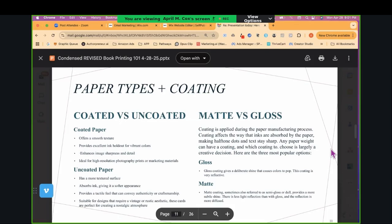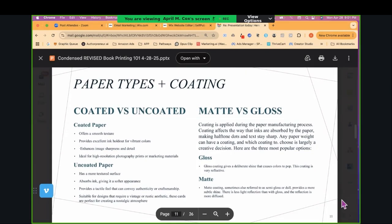So the other is paper types and coating. This is where a big debate and misunderstanding happens. How the color vibrancy comes out printed will depend on what paper is being used. Uncoated paper means no sheen, nothing at all is applied to the paper, and that's what IngramSpark uses. It's used a lot in paperback books like novels, text heavy. Coated paper gives you a smoother texture and the ink holds out better. That's why you produce vibrant color. When coated paper absorbs the ink more, you have a choice of matte or gloss.